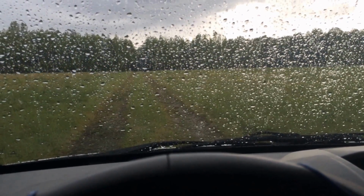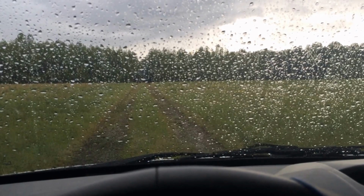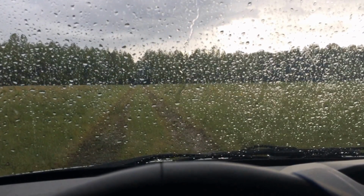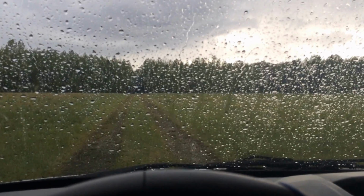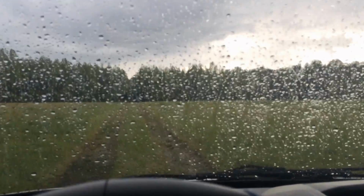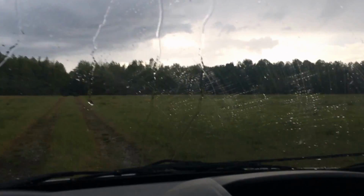So as you can see, it doesn't sound too bad. It's not the best engine in the world. Only 136 base horsepower, but it gets the job done. Takes me from place to place. Acceleration isn't too good, but what can I say? It's a utility van, and the windshield wipers seem to work pretty nice.